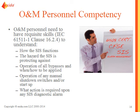Operation of any manual shutdown switches and/or startup. Statistically, most incidents occur during maintenance or after maintenance, either during startup or during shutdown. So it's important to make sure the operators are fully trained and understand what to expect, and also what action is required upon any SIS diagnostic alarm.